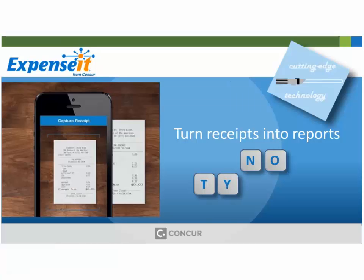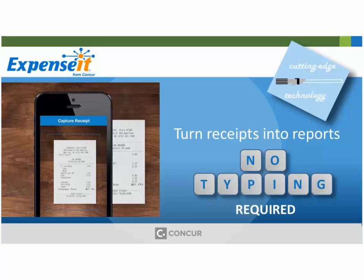One app too that I'll showcase a little bit today in the demo is Expense-It. This is really a tool that we have available to our customers that allows you to take a picture of a receipt. And what we do is we actually turn that into an expense line item within your report. So it can read vendor, the date, the amount, the currency. It can even read a tip.